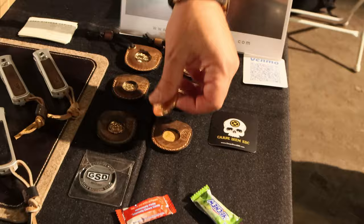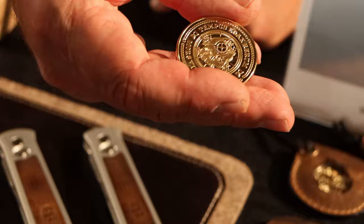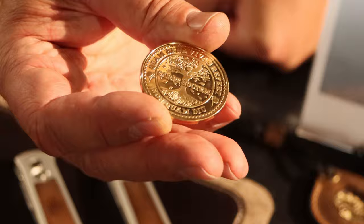Worry stones, challenge coins. This is a Carpe Noctem, kind of a spin on the Carpe Diem coin that my friend Jim Wirth with Carpe Diem EDC makes. So he designs the coin and I do the leather sleeves for him.